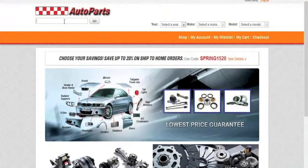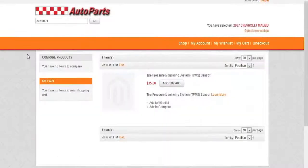And we'll start off with the search. In this search box, you're able to search via part number or a cross-reference number. So for example, we'll just start off and we'll search for a part number, SE10001. You hit go. Now it's going back to the Show Me the Parts, and it's going to pull up all the parts with that part number. For example, SE10001 is a tire pressure monitoring system. From here I can just directly add it to my cart, or I can go ahead and view some of the details. But we'll do that in a minute.